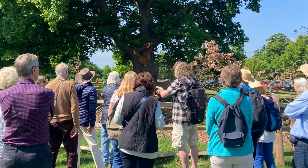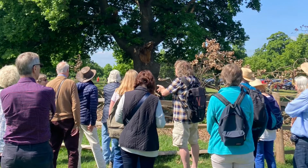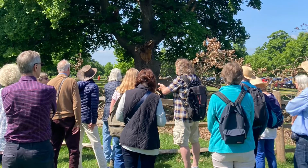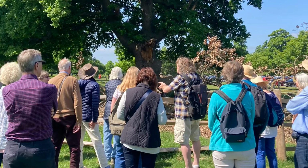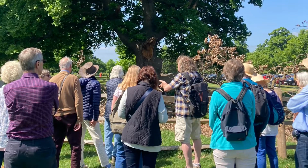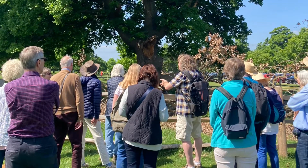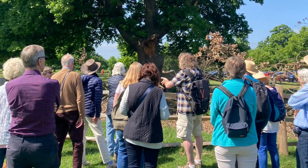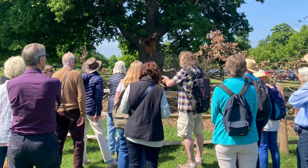Completely unaccessible from the point of view of a tree inspector. We just know which trees are susceptible to summer branch drop. We put these fences around, and that is why we don't recommend that with mature trees you spend any time underneath them, if you value your head, because they can shed these branches very unexpectedly. On a day like today with not a breath of wind, bang, these branches come out.